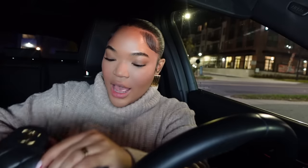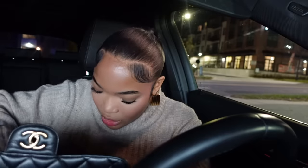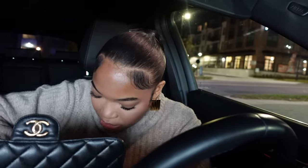Yeah, period. But y'all, tonight was so fun at Cadet's house. I've been really missing my friends. I've been gone for so long and I have to spend time with my friends because I miss them.